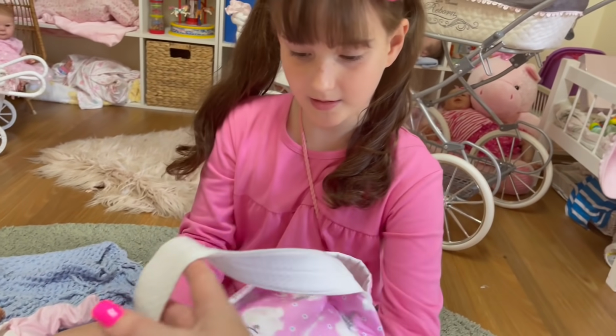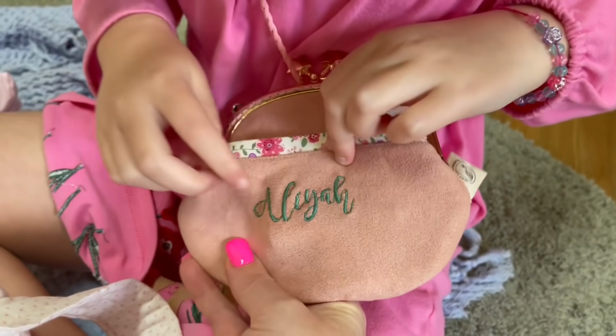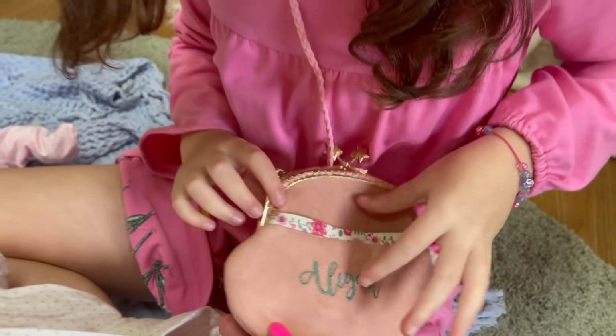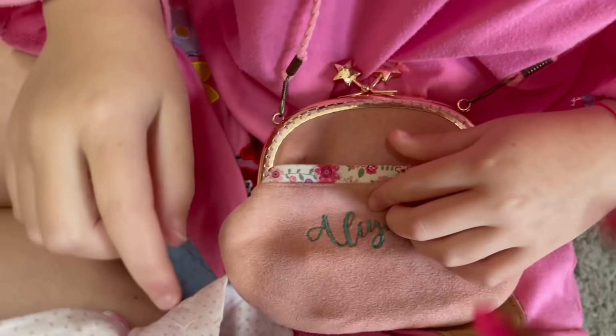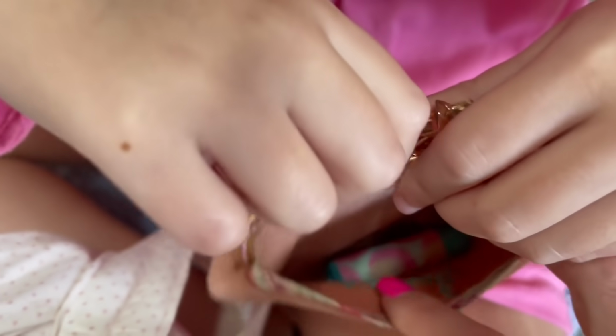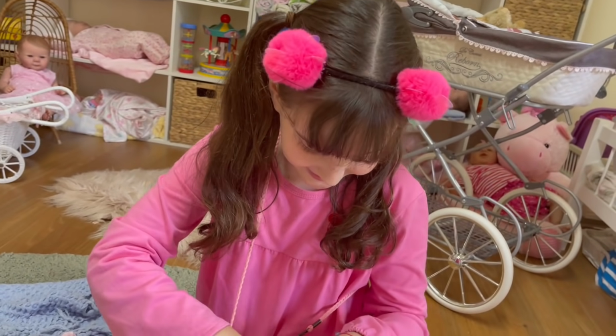And then, Aaliyah, tell us, what have you got in your handbag there? You've got your little bag you got for your birthday. Look, it says Aaliyah in fancy writing. Very cute. I've got lip balm, coins, and in this bit, I have a $10 note. Ooh, what are you going to buy with that? Maybe some lunch. Ooh, very good.